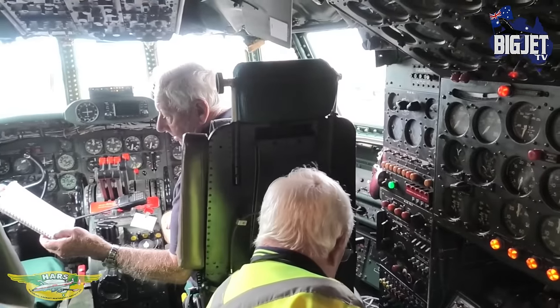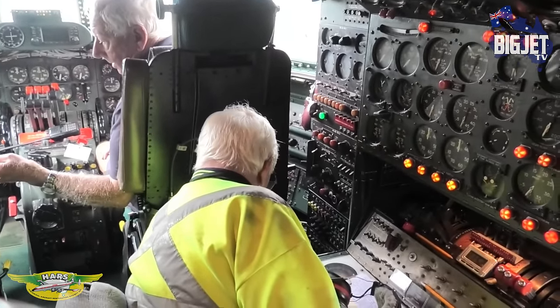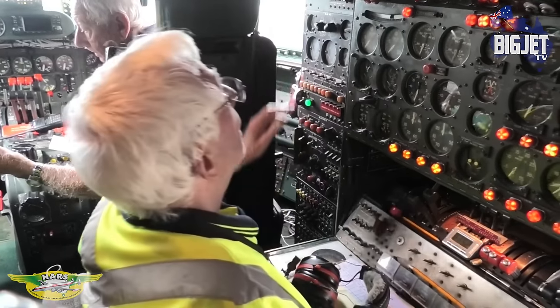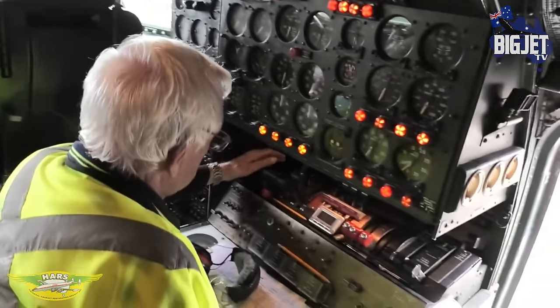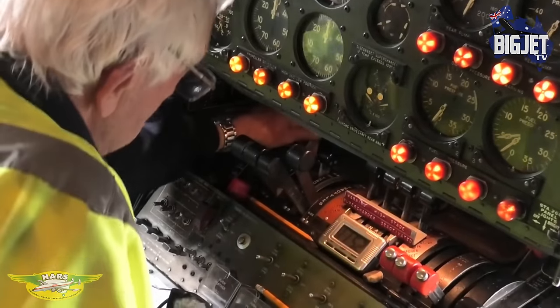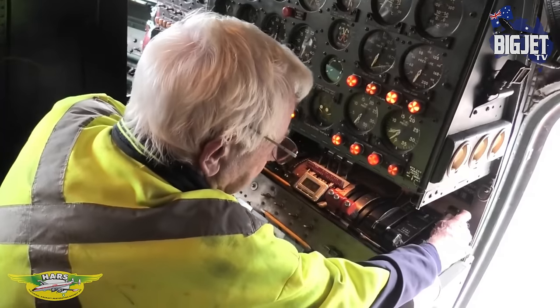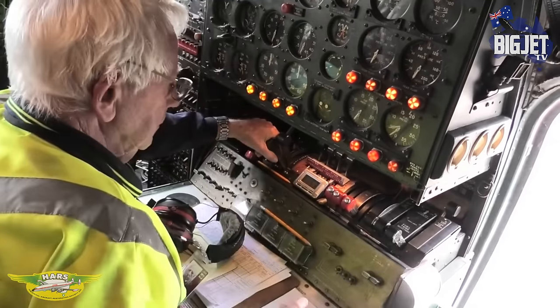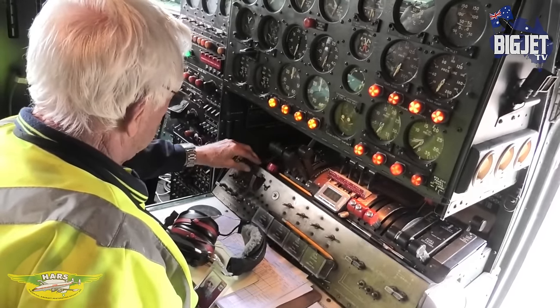Tank 5 in crossfeeds. Hydraulic crossover. Hydraulic crossover is normal. Top master lever. Full increase. Tank selectors. I have number 4 tank selected for running this engine. Carby air switches. Golden ram on that particular engine only.